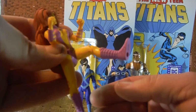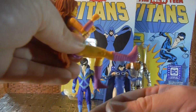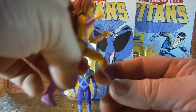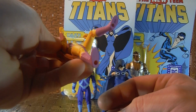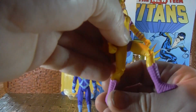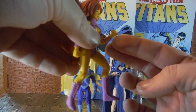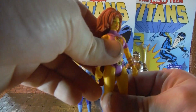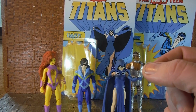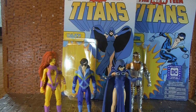So she also has forward and knee joints, and again not so much back because of the sculpting, but you can get her kind of in, oh, she does have peg holes as well, and you can get her in sort of running poses and stuff like that slightly, while running with fists. You can't really get her in a flight pose too much. It kind of looks a bit weird if you try to.